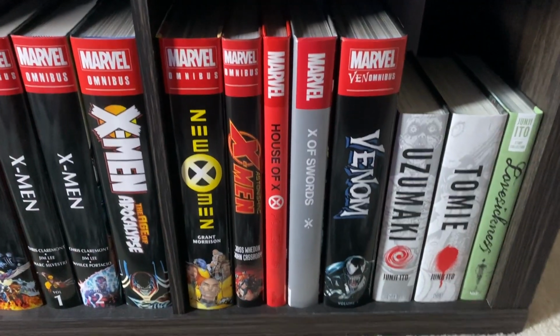Today we're taking a look at another omnibus that's getting a reprint here soon, so I just wanted to put it on your radar before it comes out so you can grab it right up when it does, because it's a pretty good one. It is the Astonishing X-Men by Joss Whedon, so without further ado, let's take a look at the book. Here's the spine of the omnibus.